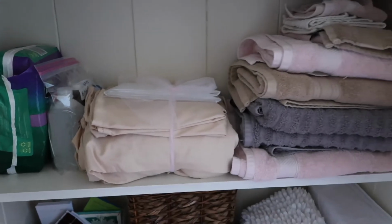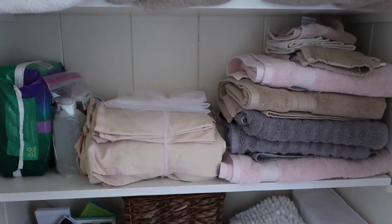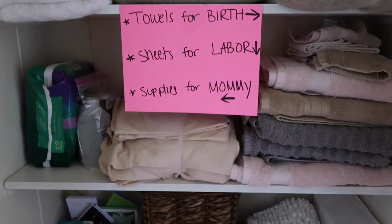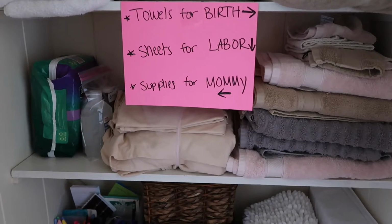So there's this shelf going on in the linen closet of all the things for the birth, and I'm gonna label it all so that it's really easy for him. Here's a sign I made. So we got the towels to the right, the sheets right below, and then the supplies to the left. Foolproof.